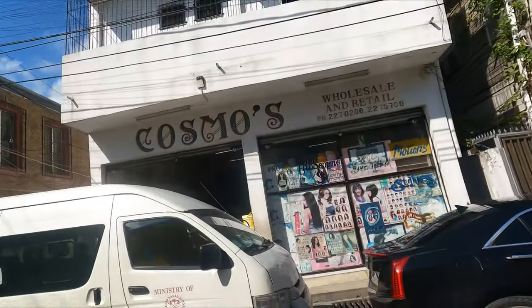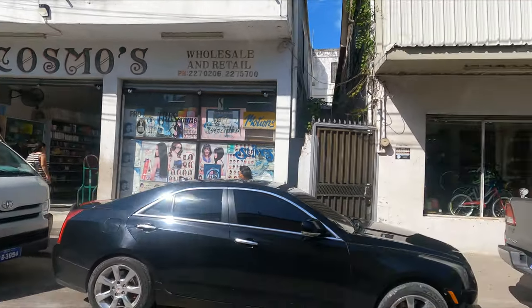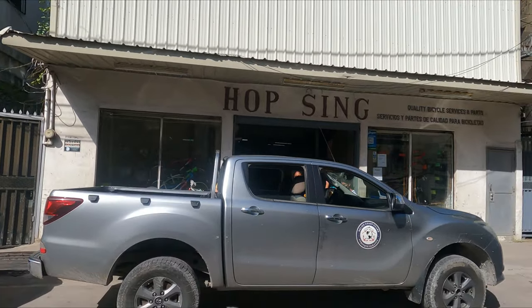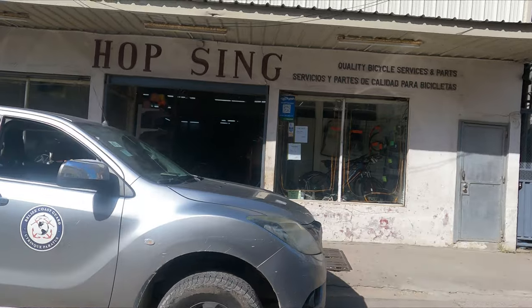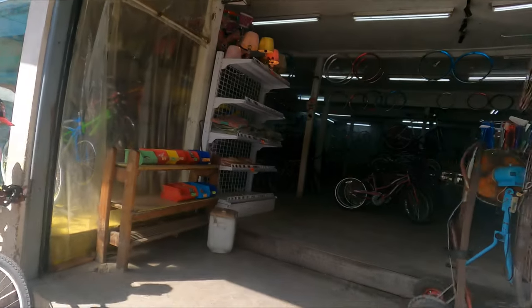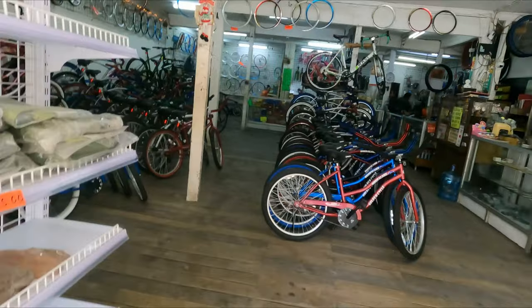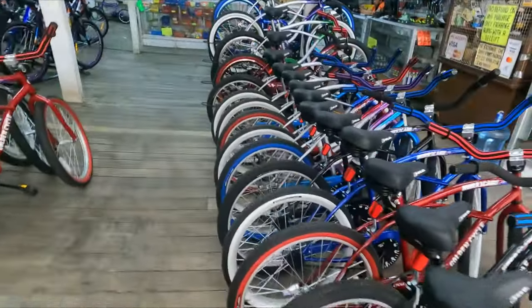That's Cosmo, another cosmetology school. We have Patsy. Patsy is very famous in downtown Belize City for their bikes. Everyone who wants a new bike comes to Patsy. This is like the only brand of bikes, right? Yep. Even if you want to fix your bike, you can bring it to Patsy and they bring it back brand new for you. A variety of different bikes here at Patsy.